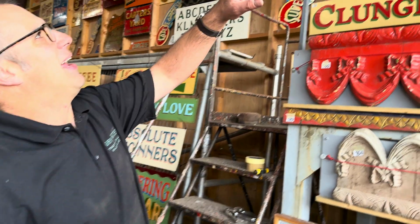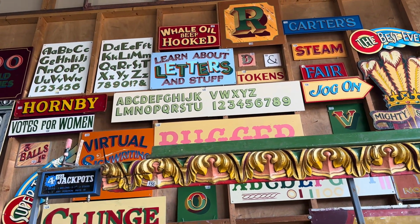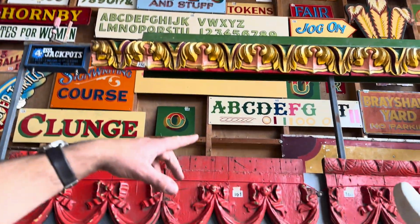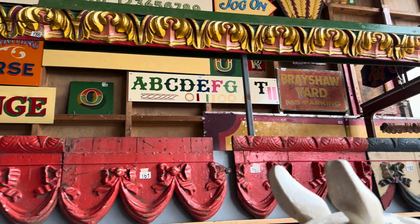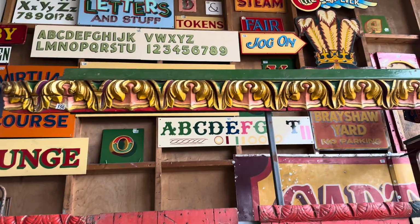If we look up there, there's all sorts of different signs. I mean, lots of those I've painted. There's a couple of bits by Aaron there. There's some probably by Stan at Brayshaw Yard. It's one of the old yard signs. There's a couple of strikers up there.